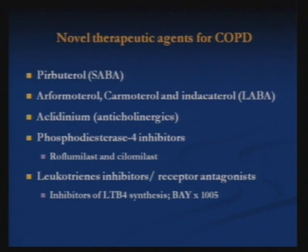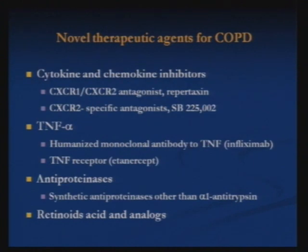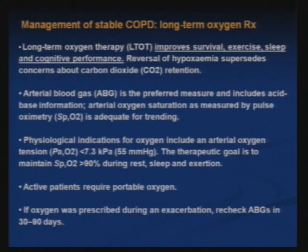There are a few novel therapeutic agents for COPD. These are short-acting agents, which are bambuterol, arformoterol, carmoterol, and newer long-acting LABA agents. There are a few anticholinergics also in the pipeline. Second are the phosphodiesterase 4 inhibitors, which prevent the breakdown of cyclic AMP, and therefore could be useful. Leukotriene inhibitors, especially as leukotriene B4 is responsible, could be useful. Then there are cytokine and chemokine inhibitors, TNF alpha inhibitors, and antiproteases.